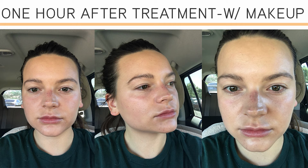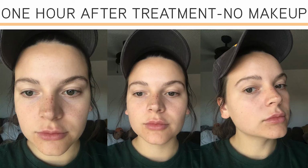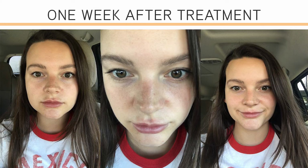So you can see here my nose and other parts of my face are pretty red and brown, and that's with makeup covering it. And then here you can see I went home, I washed my face off, and this was about an hour to 2 hours after my treatment. And so you can already see how brown my nose was already getting. I also have some brown spots all around my chin area that they zapped from just prior scars and brown spots. And then here's 1 week after treatment.